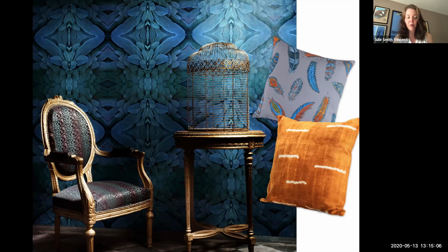This is from Detroit Wallpaper. This is their plume in the Amazonian colorway, and it plays on the bird's feathers and presents them in this kaleidoscopic patterning. Along with that, we see feathers featured in this Company C pillow, which combines blues and the color complement of orange against a cool menswear inspired gray backdrop. And then lastly, we have a silk velvet pillow from MD Home in a great bright, bold plumage inspired orange.